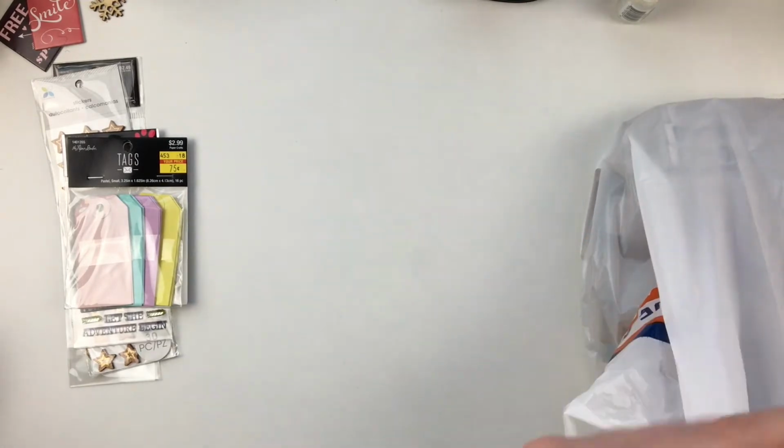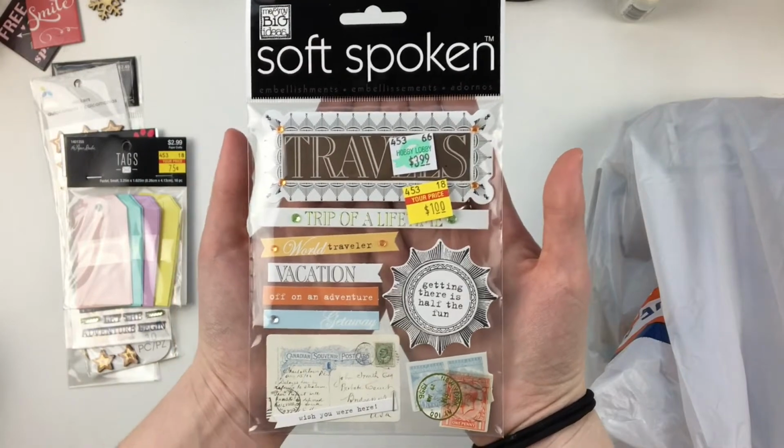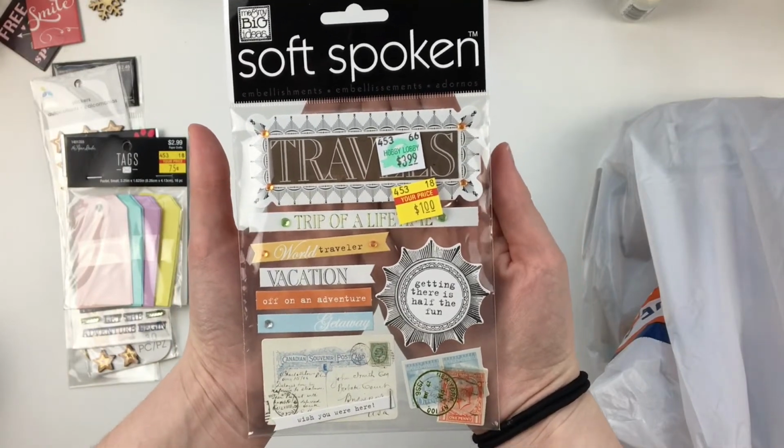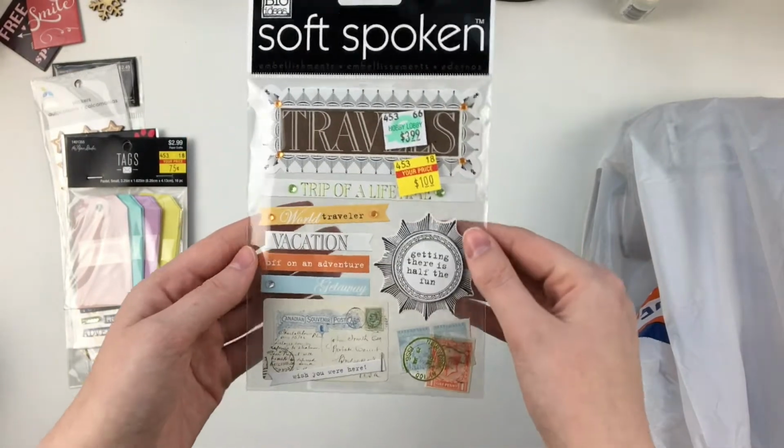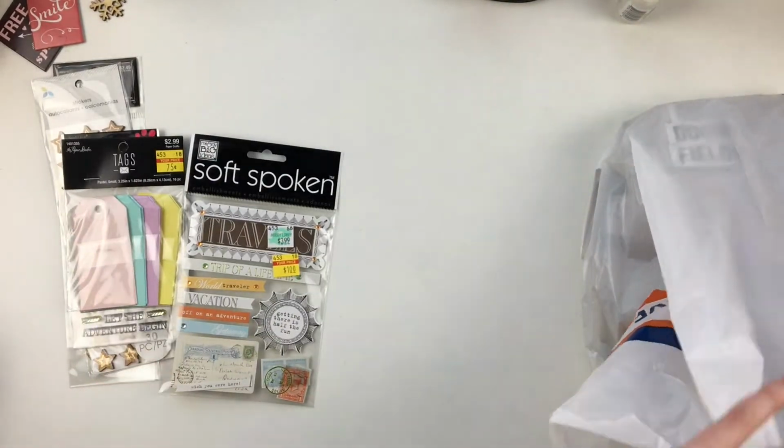I picked up some Me and My Big Ideas soft spoken stickers. A lot of these types of stickers were on sale. I tried to show you guys a lot of them, but it's really awkward to film in public, especially when there's employees around. So I thought this would be fun for my vacation album.